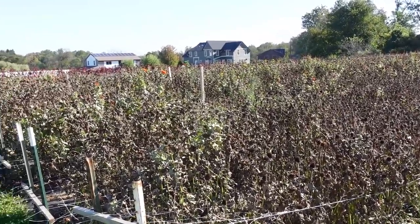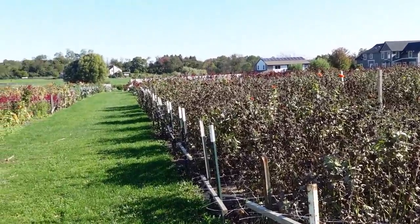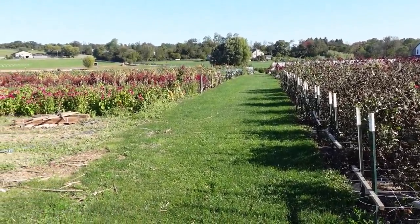Here's a look at the field from the very back. You can see this is where she had her rows of zinnias, which are definitely done this time of year. They always succumb to powdery mildew in our area, but I hope this too gives you a scope of just how big things are back here.